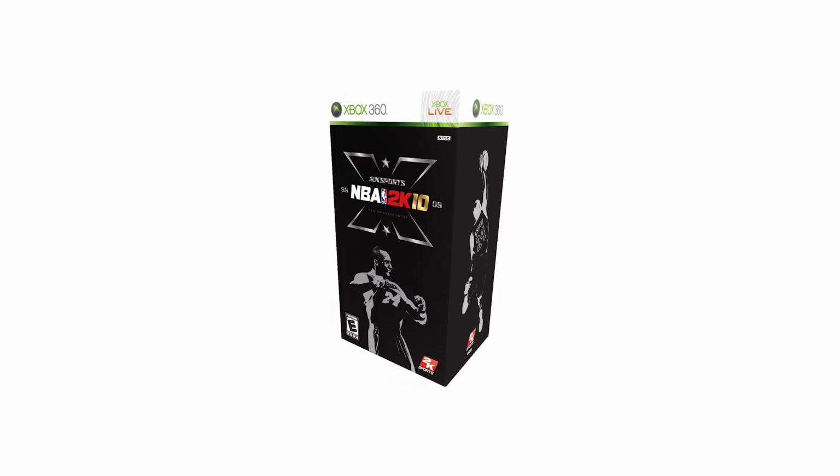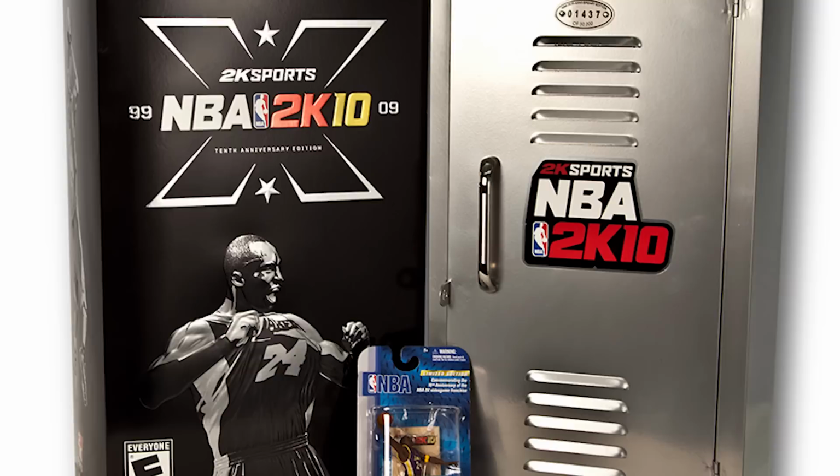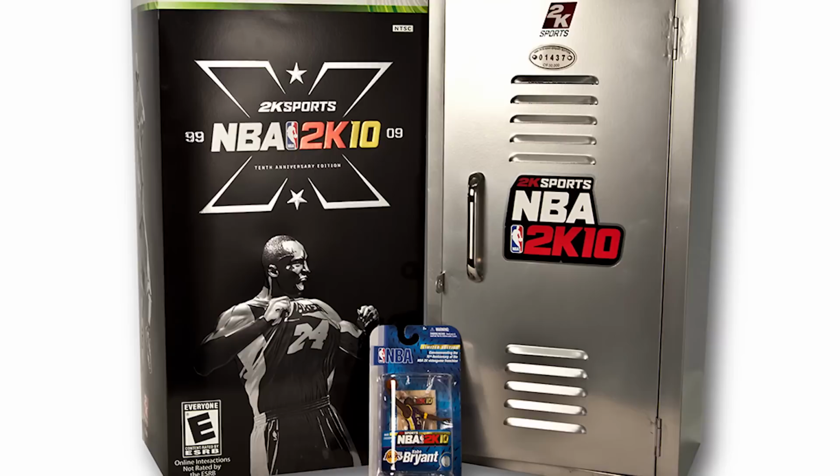This $100 NBA 2K10 locker was simultaneously big enough to be inconvenient on a shelf, but small enough to be basically useless. Schrodinger's sports locker, if you will. Yes, there were a couple of extra bits in there, but really what you were paying for was 10 inches by 19 inches of sheet aluminium.